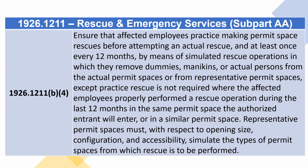Except, practice rescue is not required where the affected employees properly performed a rescue operation during the last 12 months in the same permit space the authorized entrant will enter, or in a similar permit space. Representative permit spaces must, with respect to opening size, configuration, and accessibility, simulate the types of permit spaces from which rescue is to be performed.